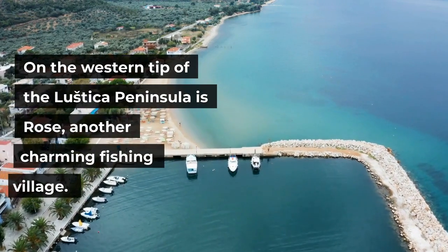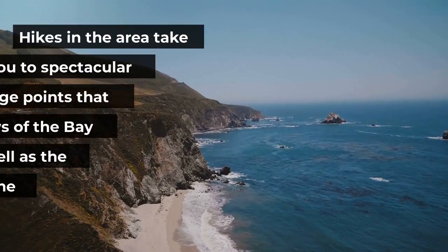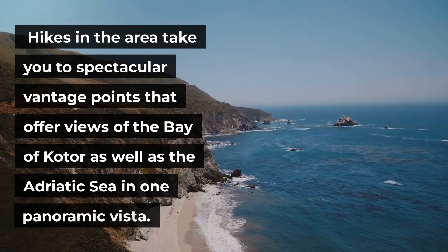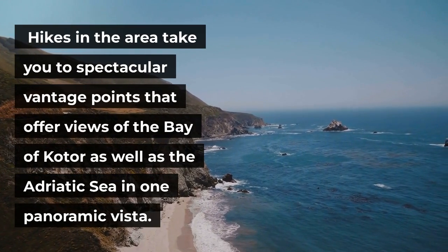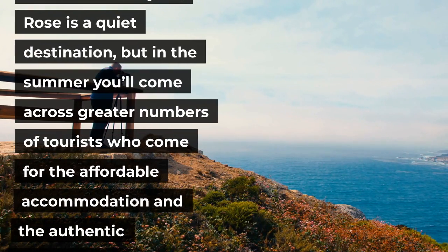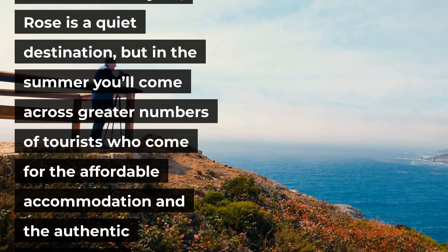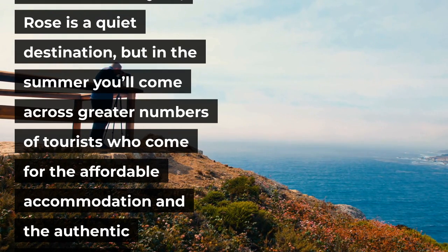On the western tip of the Lustica Peninsula is Rose, another charming fishing village. Hikes in the area take you to spectacular vantage points that offer views of the Bay of Kotor as well as the Adriatic Sea in one panoramic vista. For most of the year, Rose is a quiet destination, but in the summer you'll come across greater numbers of tourists who come for the affordable accommodation in the authentic atmosphere.